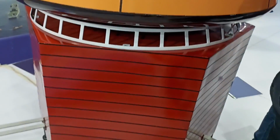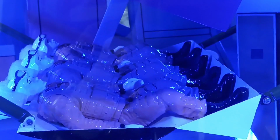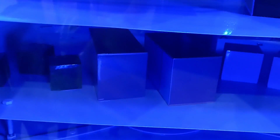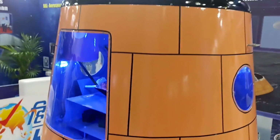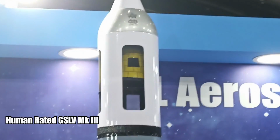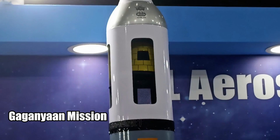How the model will be developed, how the space inside the crew fairing will be used for astronauts and other components. And this whole crew fairing will be fit inside the top stage of the human-rated GSLV Mark 3, which will take the Indian astronauts to space, the Gaganyaan mission.